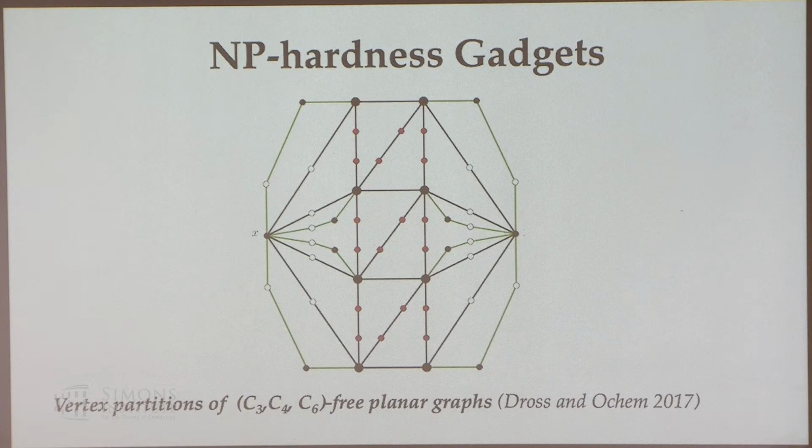So here's, for example, a random paper I took where they prove that some graph problem is NP-hard, and they need, in the reduction, to construct this as a subgraph. And one can often wonder, well, how did they find that? And I don't know the answer, but I'll show you how I am finding some of my gadgets these days.